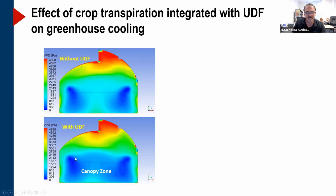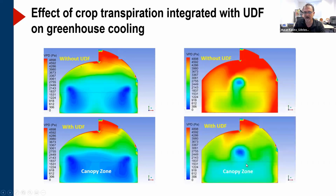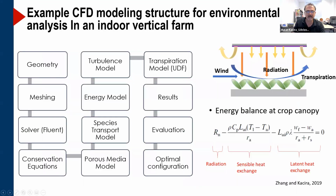And with the transpiration effect, you can see further cooling that is achieved because of the transpiration process, helping the environment to be cooled. And here's another example with and without the UDF in the case of a central point installation of a high pressure fogging system. As you can see in the bottom, when we activated the UDF, you can see again the effect of crop transpiration and the cooling effect in that zone, with vapor pressure deficit being lower compared to the case when you don't have the UDF incorporated in the model.